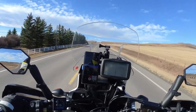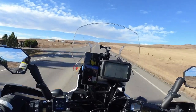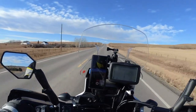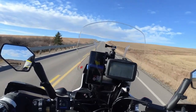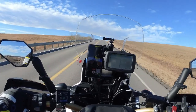Right now we're sitting at 15 degrees, but it's super windy. I brought my drone out, but I don't think that's gonna be a go today to fly the drone, because the wind is quite strong. But we'll see, maybe it will change once I get closer to the mountains.